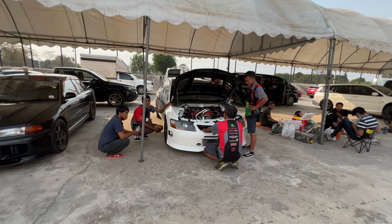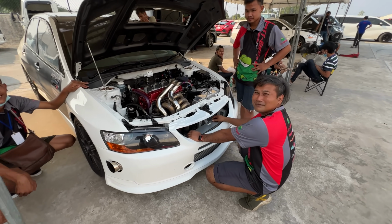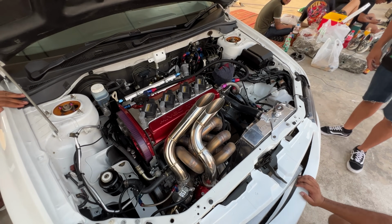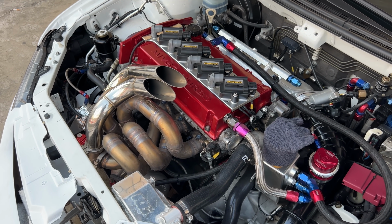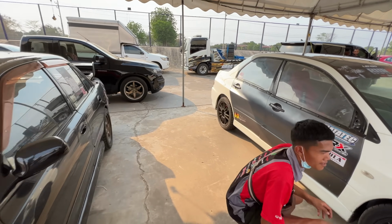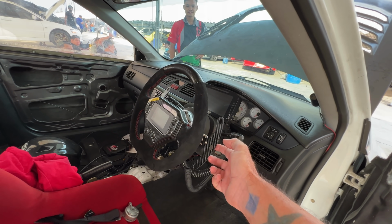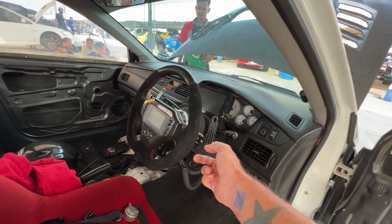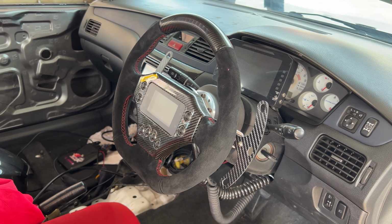Oh, I think this is it. I think this is the one that made, hello. Wow. That is beautiful. Yeah, this is the one that made a crazy amount of horsepower. I know because look at this. Yeah, those are paddle shifters on an Evo. This thing has a sequential and it makes well over 1,100 horsepower.